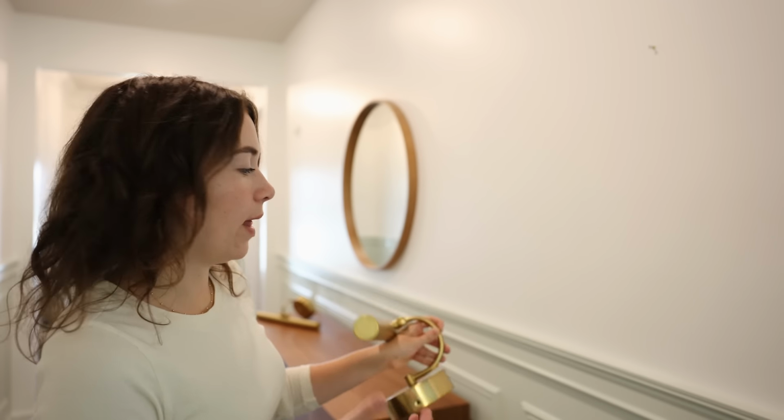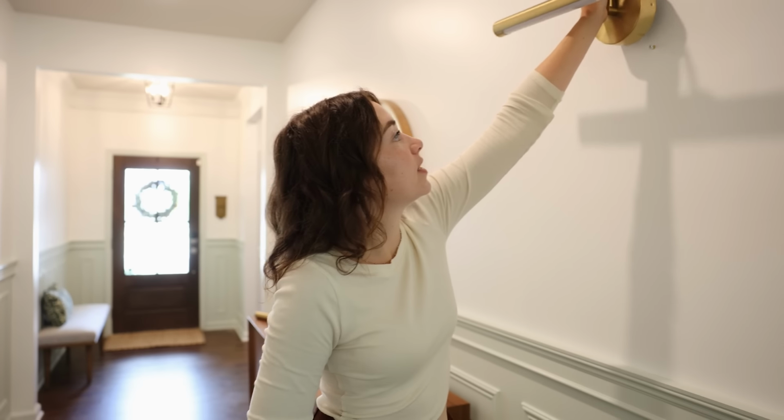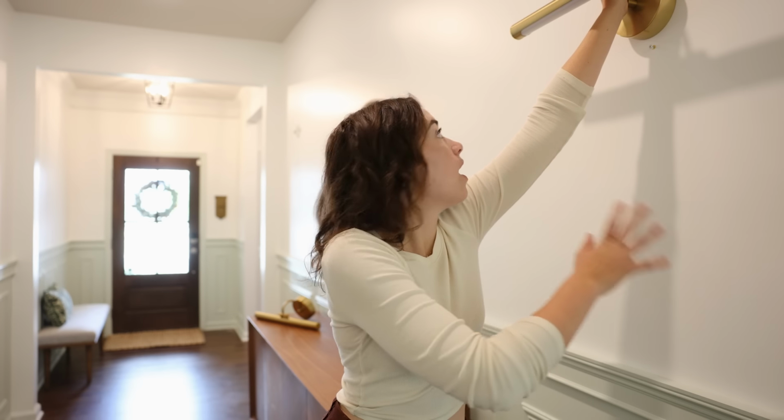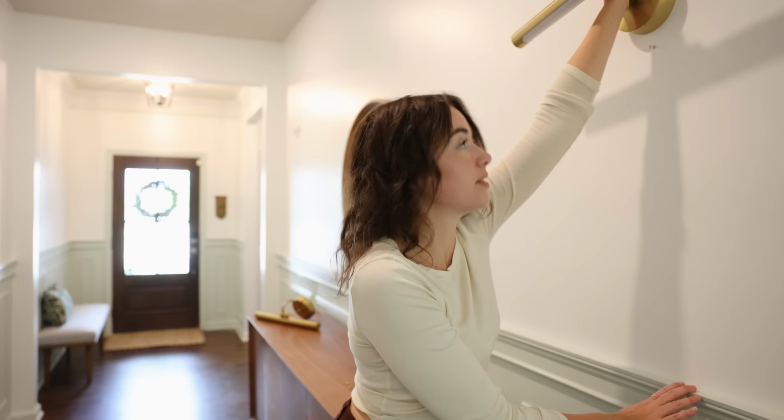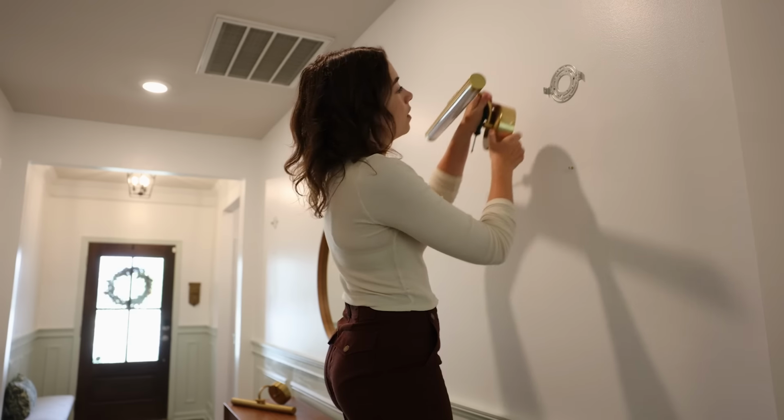And something I feel like always makes a space feel so much cozier and just more inviting, welcoming is side lighting. We don't have any of that in here currently, so I want to use these picture lights and hang them on either side of our table. I'm thinking centered on the frames on either side. I feel like that's gonna help bring in that warmth that we want in here.